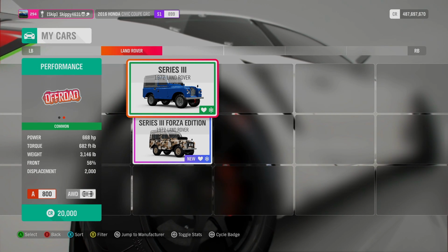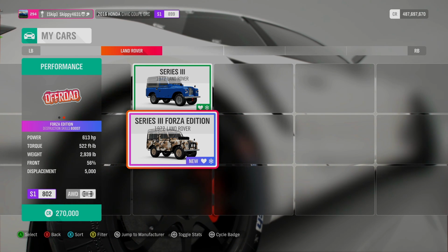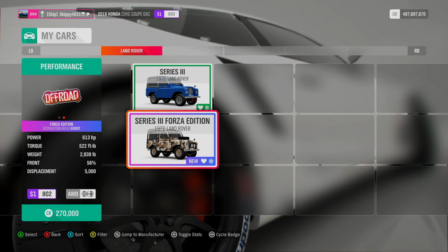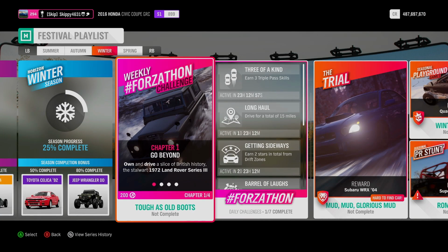Also, you will notice we do have the Land Rover Series 3 Forza Edition. I'm going to test this at the very beginning of starting the chapters, see if this will work. If not, we'll hop straight back in the Land Rover Standard Series 3 Edition. So let's kick the video off then with weekly Forzathon challenges, Tough as Old Boots.